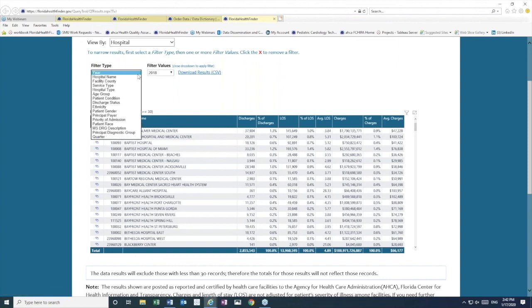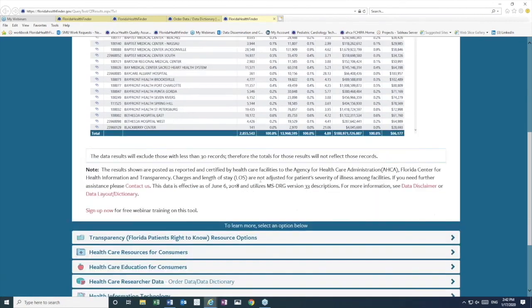Again, you can filter this data. You can also download the results to a CSV file. And if you have questions about this data, you can click here to see our data disclaimer, to contact us, or to visit the Data Layout Data Dictionary.